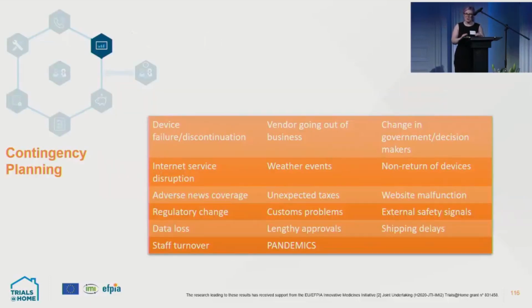Contingency planning is a huge topic. I'm sure you can see many of us were not exactly expecting a pandemic to take place. Within DCTs, these different challenges can arise. For example, if you offer participants a device, for example, a smartphone, what if they don't return that device? How are you then going to process that? How will you deal with that? If you've used a device and the device becomes discontinued, how will you work around that as well?